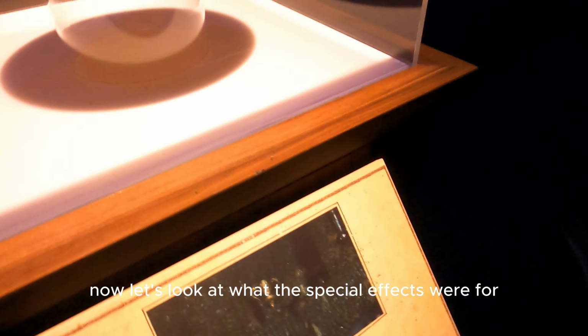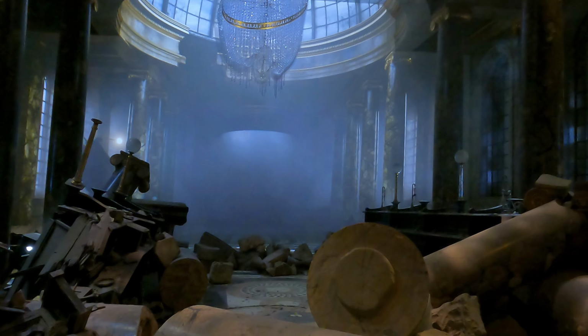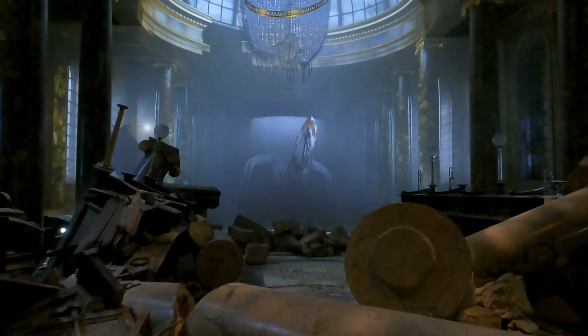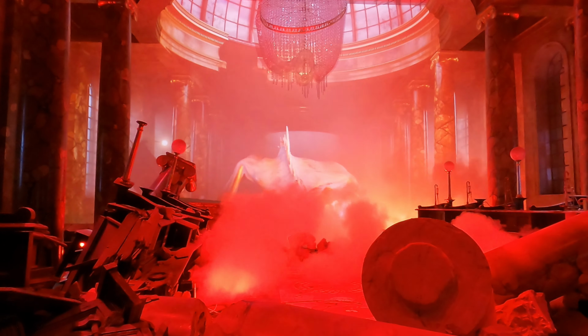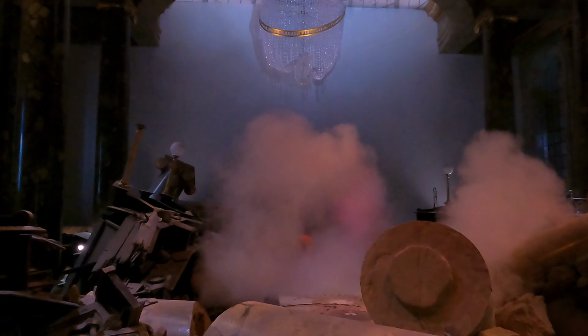Now let's look at what the special effects were for the Dragon of Gringotts getting out. Are you ready? Wasn't that amazing?